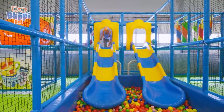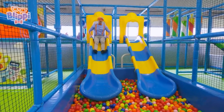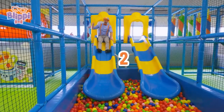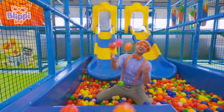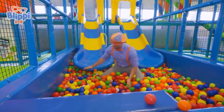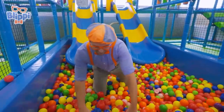Another slide and another ball pit. Yeah, this is awesome. You know me, I love my slides and ball pits. Will you count down from 3 with me? Ready? 3, 2, 1. Whoa! That was awesome! Whoa, so many colorful balls again. All right. Woohoo! Yeah!